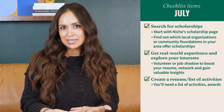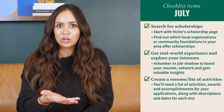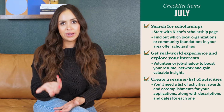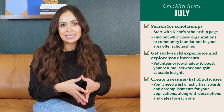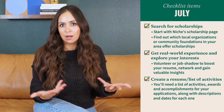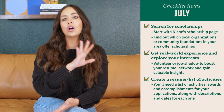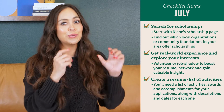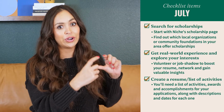If you want to stay one step ahead, you can actually create the resume or list all of your activities with a blurb describing them in more detail. This will be super helpful because when you apply to college, they'll ask you for a detailed list of activities, awards, accomplishments, and dates to go along with all of that. Most applications also have a section for you to include more context for your activities.